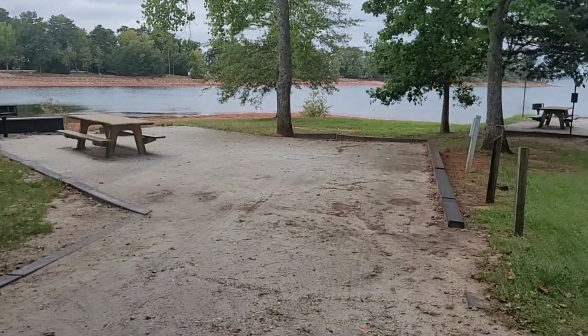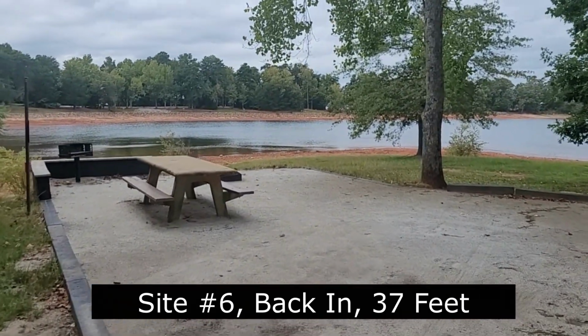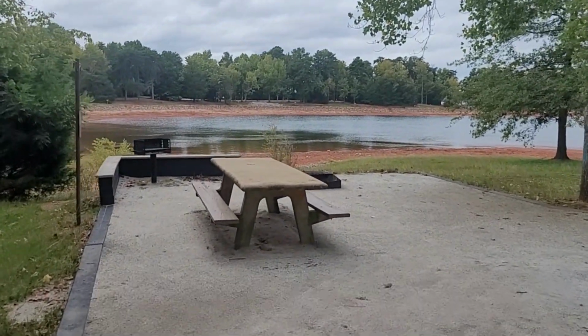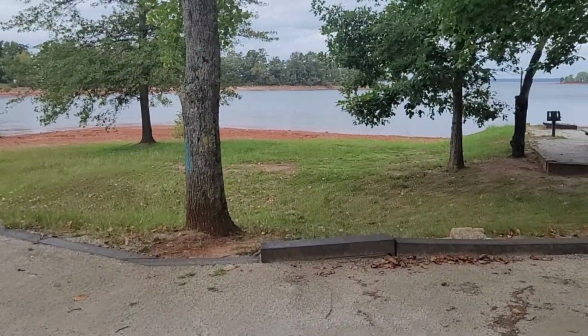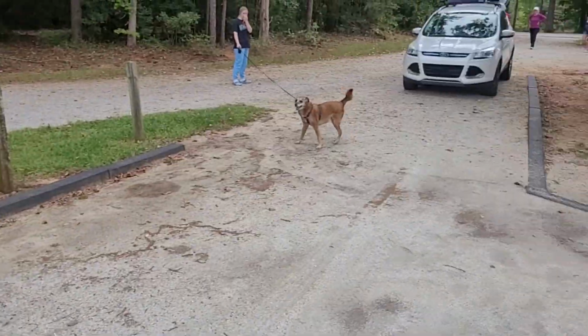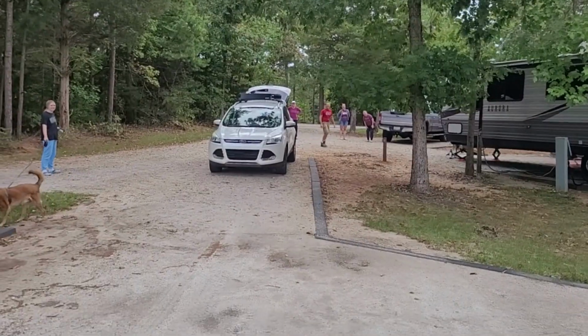All right, this is site 6. It's 37 feet, a little bit of a slope down. Great view of the lake, although Hartwell's down dramatically right now. But you can see it has great views. Overhang's not bad. There's a little bit of some limbs as you pull in, but I don't think it would impact your slides.